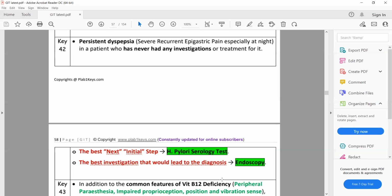Either the H. pylori test will be positive or it will be negative. If it's positive, then we will prescribe him triple eradication therapy. If the patient's symptoms improve, then no need to do anything. But if the symptoms persist, then you will confirm the eradication of H. pylori by urea breath test. If the urea breath test is positive, then you will again prescribe him triple eradication therapy. And if it's negative, then you will go for endoscopy, because even after eradicating H. pylori, the patient's symptom is not improving. It means there's some other problem in the esophagus, which we need to identify through endoscopy.